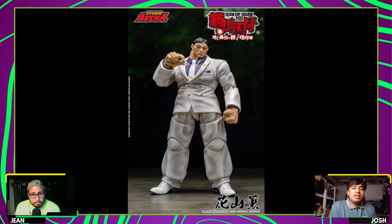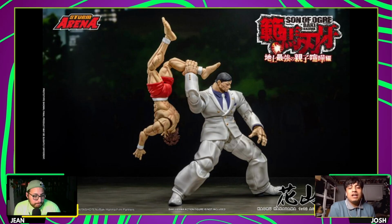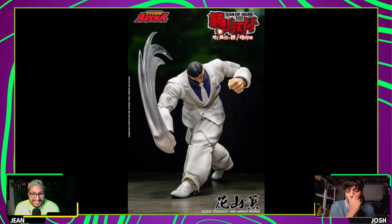I feel like Baki is one of those properties that has kind of the same situation that JoJo's Bizarre Adventure has, where they have this really unique art style, right? It's not some cookie cutter, big-eyed, regular proportion anime.